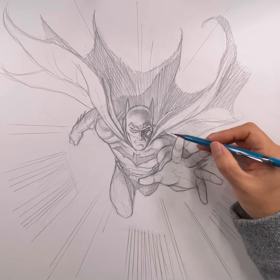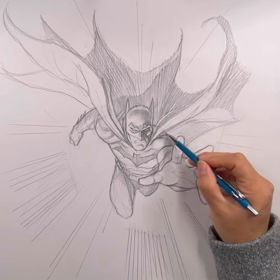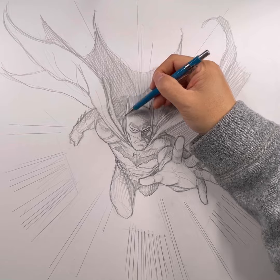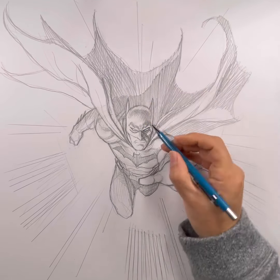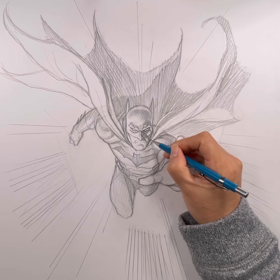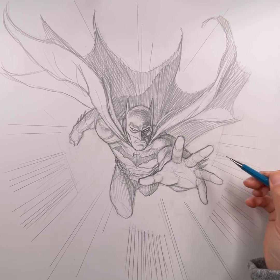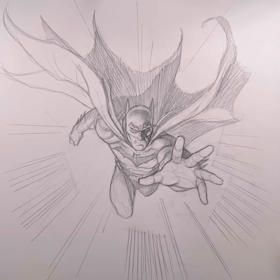I actually had a lot of fun drawing this. If I had more time, I would be noodling the hell out of it at this point. But since this is only a half hour drawing session, I just want to keep it tight and precise, and not stray too much from the original drawing agenda, which is to draw Batman coming straight at you. Just darkening all the outlines.